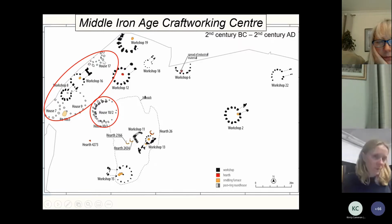3 of them, 17, 9 and 7, appear to potentially predate the craftworking settlement, but equally they could have been clean workshops. They don't have any iron, they don't have any slag in them, they don't have any furnaces in them. I mean, they could have been for leather work, textile work. They could have been domestic housing associated with the settlement. It's very hard to say. House 10 stands out here, and I'm going to talk more about House 10 later on in the talk, so I'll leave him well alone.